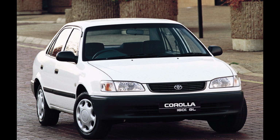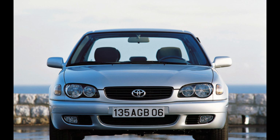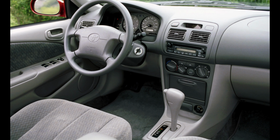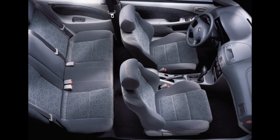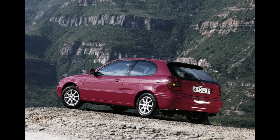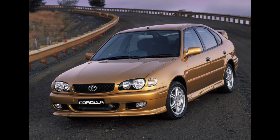The Toyota Corolla E110 received a 3-star rating in Euro NCAP crash tests. Japanese cars at the time weren't particularly safe, but models like the Ford Focus 1 and Volkswagen Golf IV achieved much better results. The biggest scourge of vintage Japanese cars is, of course, corrosion. This doesn't spare Toyotas either.